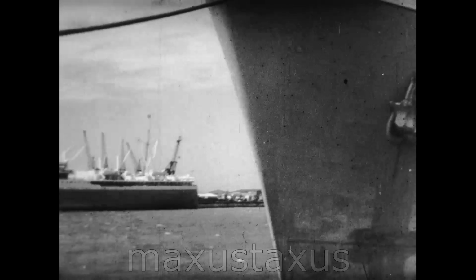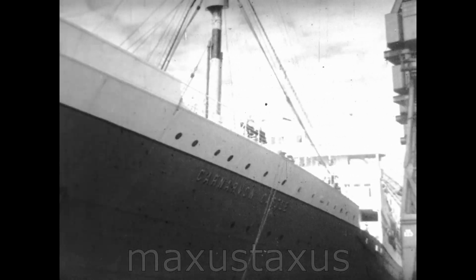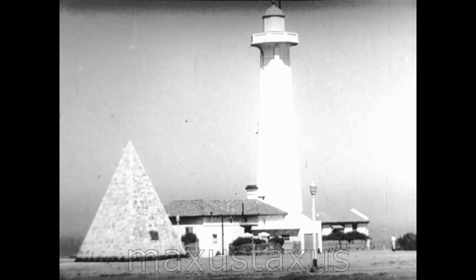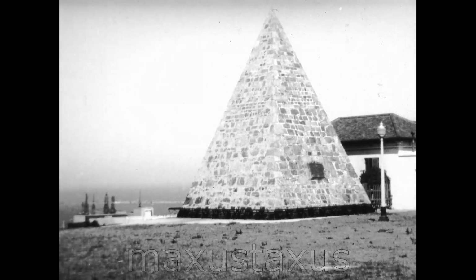Looking at this great industrial achievement, it is difficult to visualize that only 75 years ago, passengers were here carried ashore on the backs of natives. Near the harbour stands a great tall tower, the Campanile, built by the Settlers Memorial Association to commemorate the landing of British settlers in 1820. And above the town is the curious memorial built by Sir Rufane Donkin in memory of his wife, after whom the town was named.